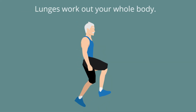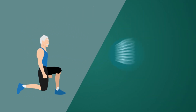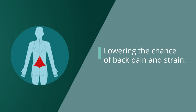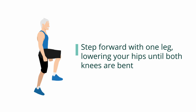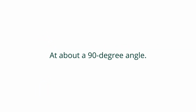3. Lunges. Lunges work out your whole body. Not only do they improve your core muscles, but they help to improve hip flexibility and balance. It also helps to strengthen the abdominal and lower back muscles, lowering the chance of back pain and strain. To do this exercise, stand straight with your toes facing forward and your feet spaced 1 foot apart. Step forward with one leg, lowering your hips until both knees are bent at about a 90-degree angle.